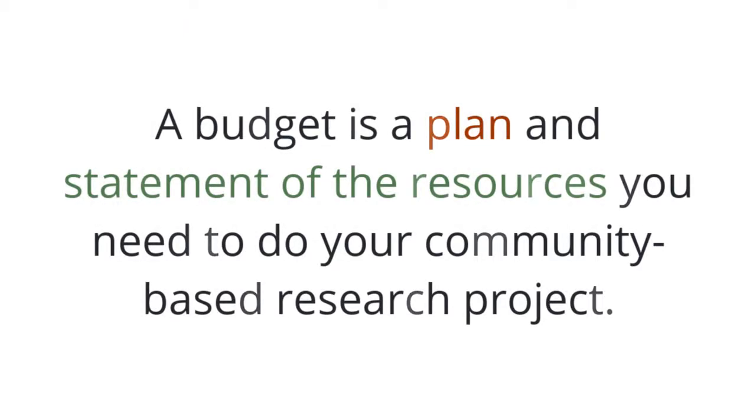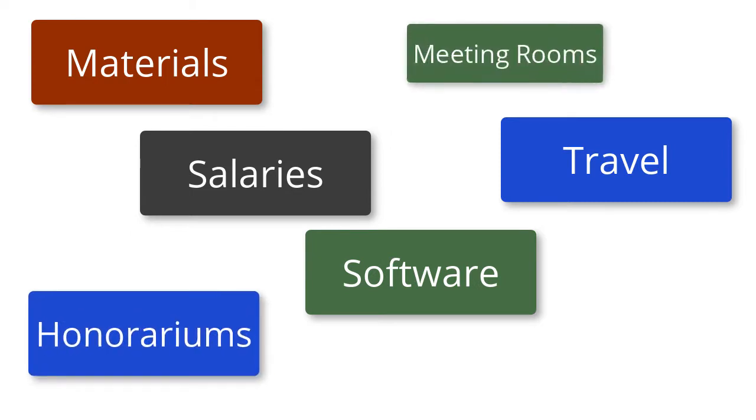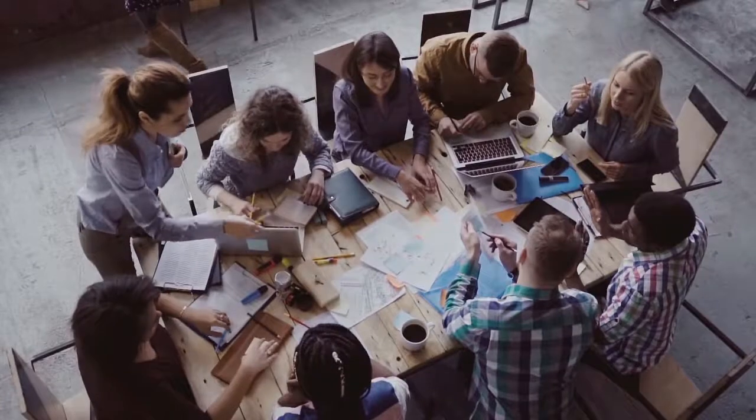A budget is a plan and statement of the resources you need to do your community-based research project. Project resources might include the cost for materials, salaries, travel, software, honorariums, meeting rooms, or childcare. Let's say you want to conduct some focus groups. What expenses would you need to budget for?